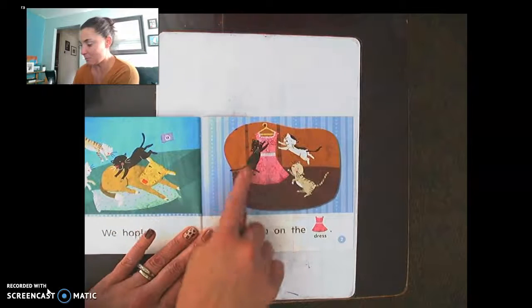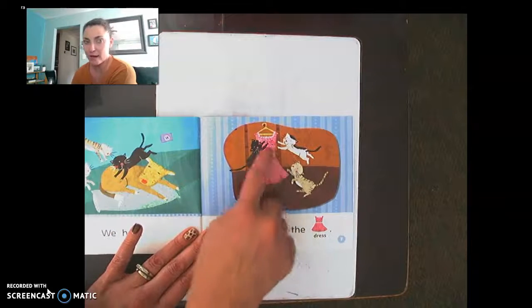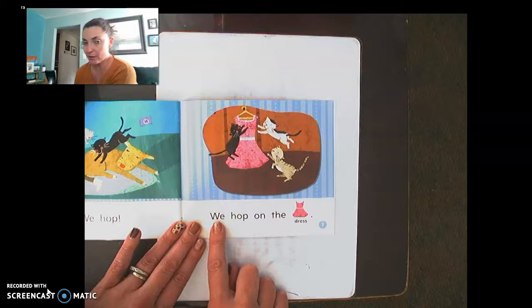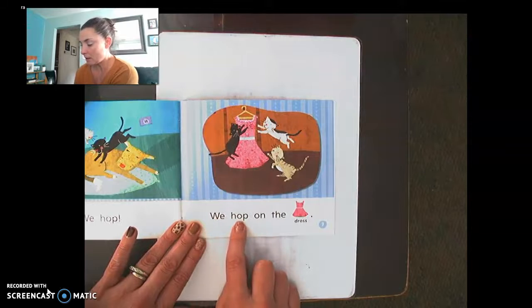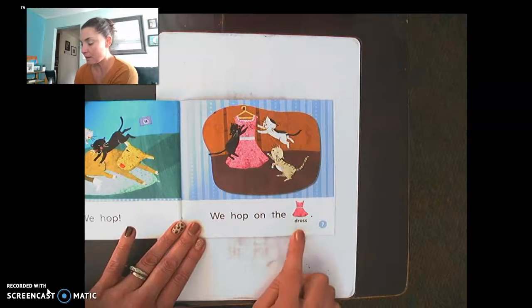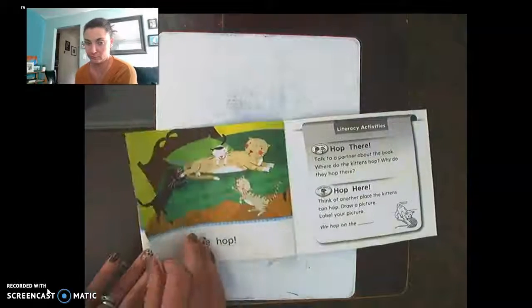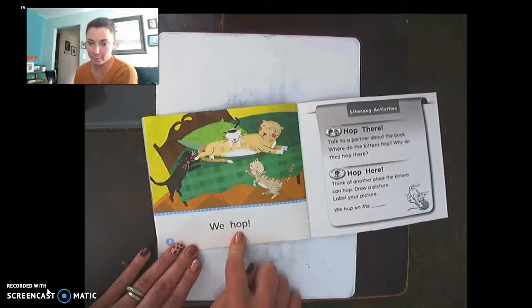What is this? Those bad kittens. They're hopping on somebody's dress. Yeah, that's a dress. Move your finger with me. Put your finger under the first word, we. We hop on the dress. We hop.